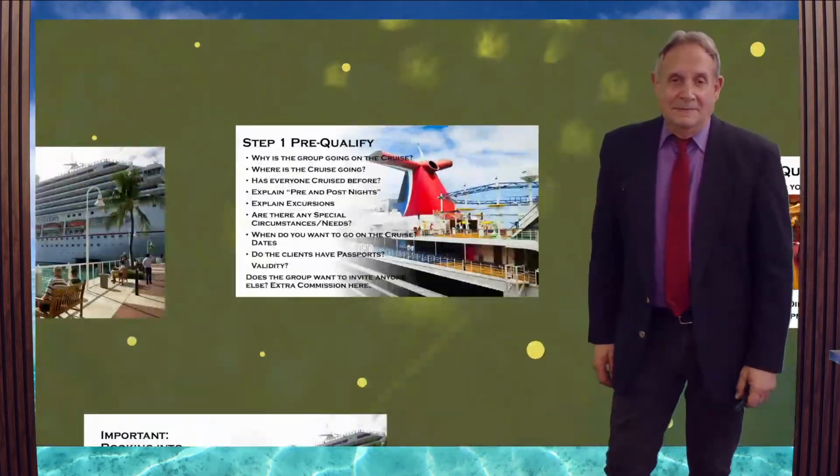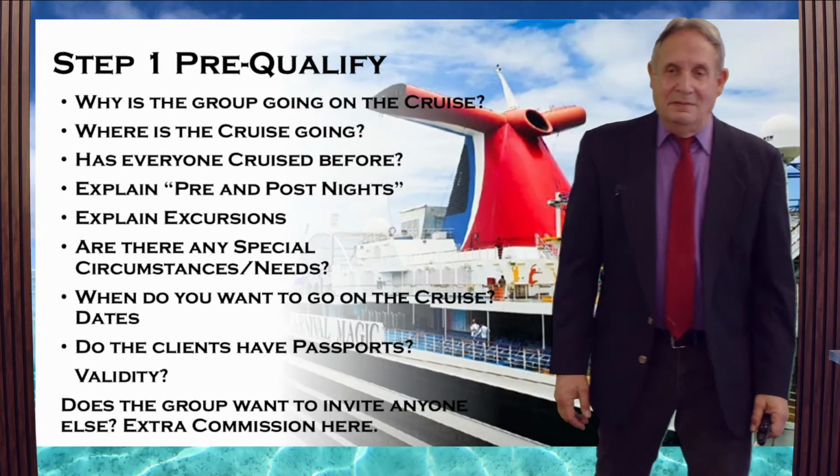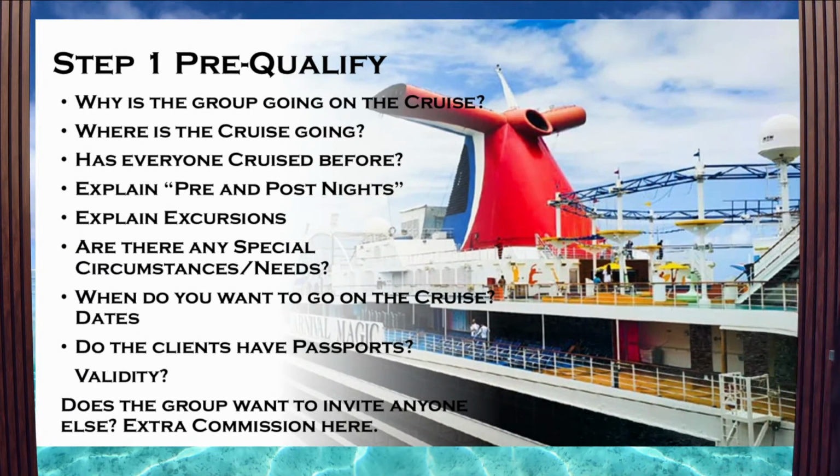All right, let's go to the next slide. Step one: pre-qualify. Why is the group going on a cruise? Where's the cruise going? Has anyone cruised before? Explain the pre and post nights. Explain excursions. Are there any special circumstances or needs that we need to be aware of? When do you want to go on the cruise? We need dates. Do the clients have passports, and the validity? Does the group want to invite anyone else?